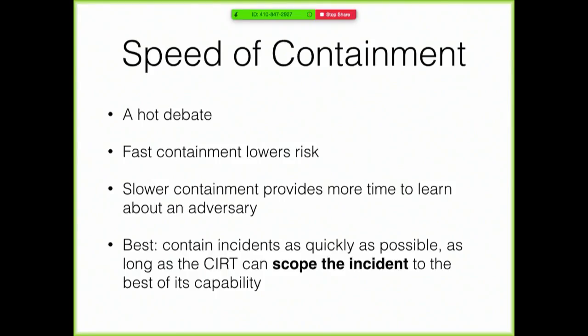So here's the recommendation. Contain it as quickly as possible, but only after you have determined the scope. You have to find out how big the intrusion is. Is it just one system? Are they in the firewalls? Are they in the printers? Are they in our backup images? Where are they?